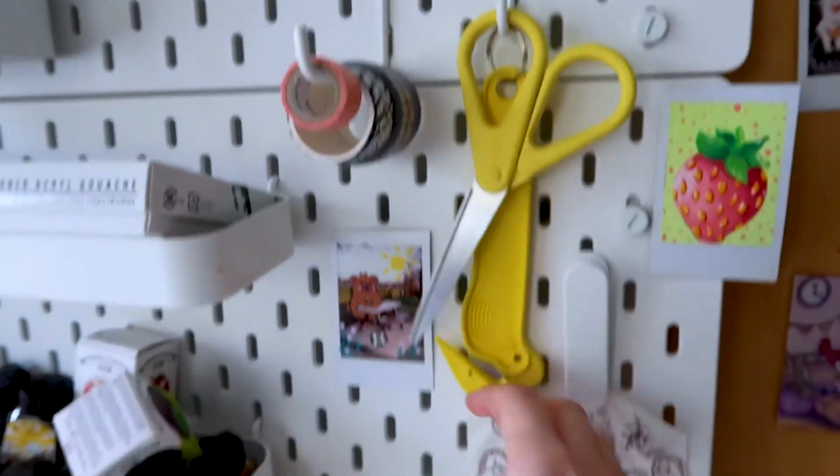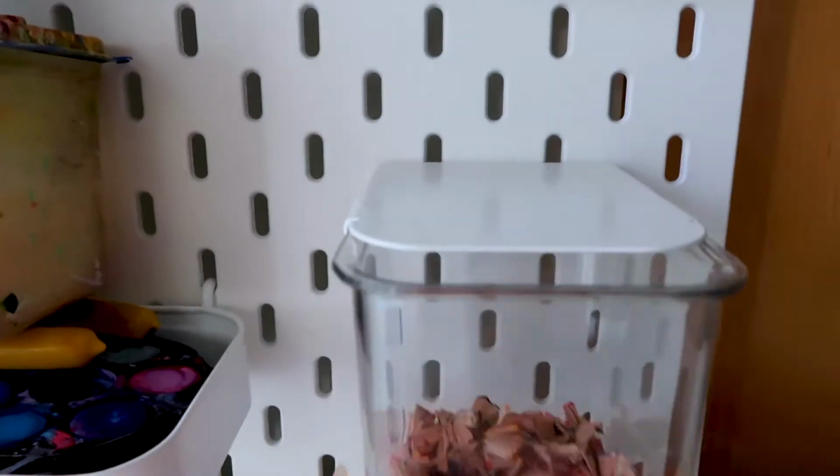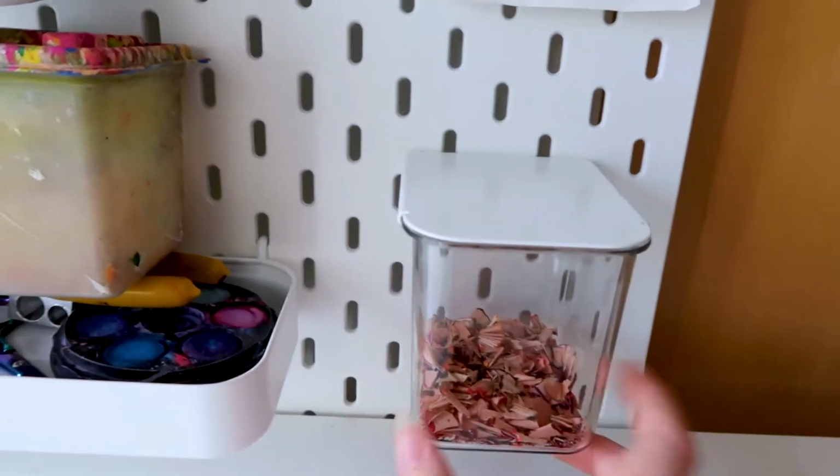This is a business card. As you can see, it changes. It's really cool. I made these for my degree show when I was still at uni. A whole bunch of washi tape, scissors, a knife. Got some Posy the Hedgehog sketches. I use this little pot to keep pencil shavings in. Got bits and pieces here.